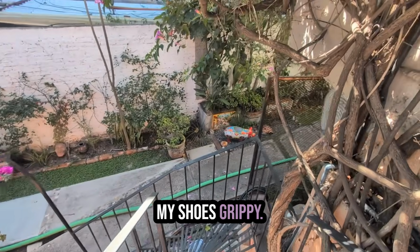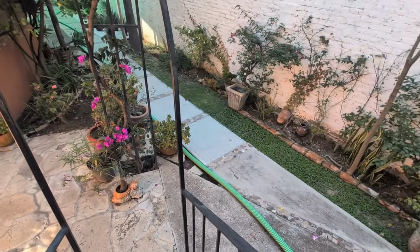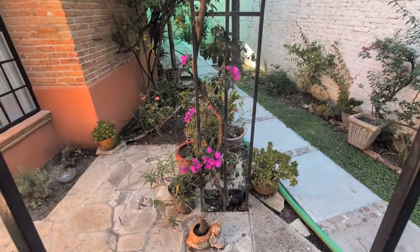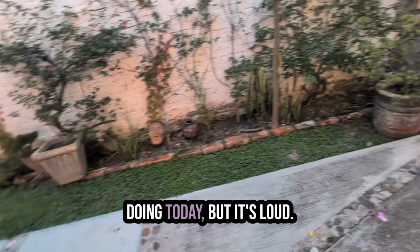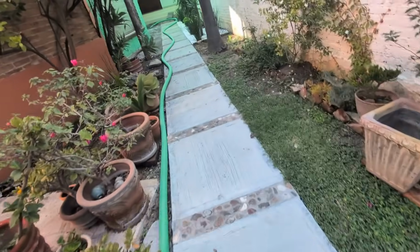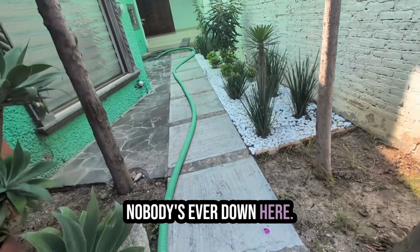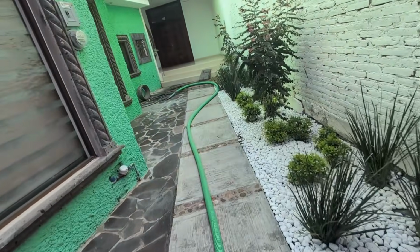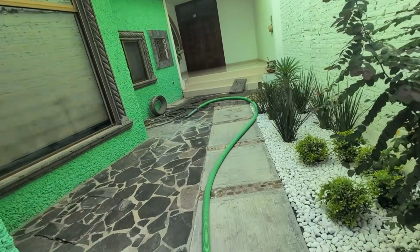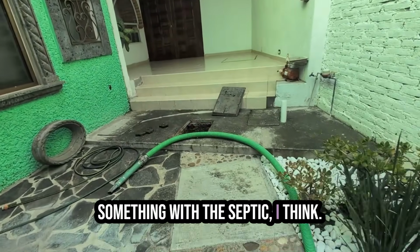Yes, my shoe's grippy, way too grippy. All right. I don't know what they're doing today, but it's loud. I don't know what the heck they're doing. Okay, I'm going to be curious because nobody's ever down here. Seriously. I don't know what they're doing. That's weird.